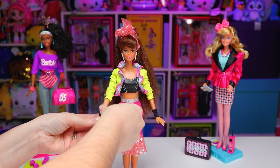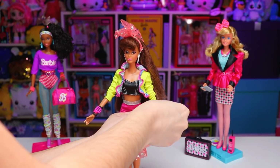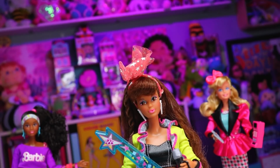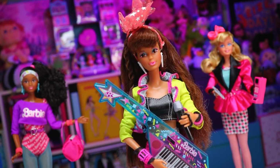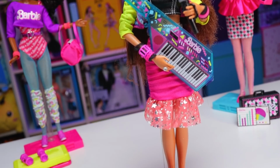So now let's give her back her little bangles. I don't remember which went where, but oh well. And prepare her for the night. There we go. She's ready to throw down and give us an impromptu Dolls Night Out concert experience. You just need to add some fog machines, amps, and neon lighting to set the scene.